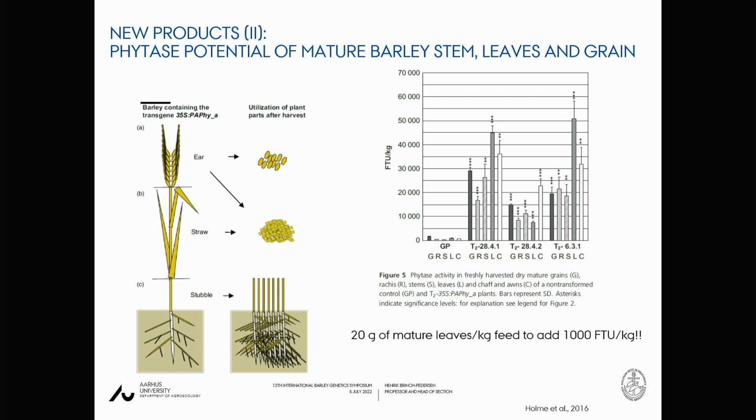And that's actually really, I know it's a GM, but I calculated you can use 20 grams of mature leaf material per kilo of feed, and then you actually add 1,000 units, and that's what you need to get up to that. So it's a super enzyme, but it's also a system where you could basically valorize the straw and the leaves substantially if you want.